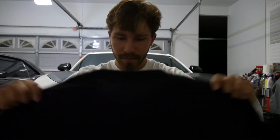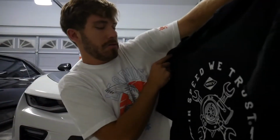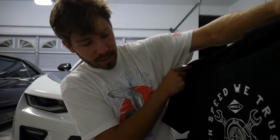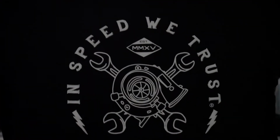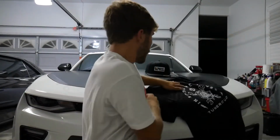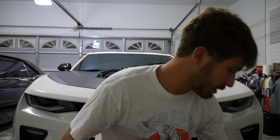So let's see what the first shirt is here. Nothing on the back, but the front, as you can see, says In Speed We Trust. It's got a turbo and some wrenches, and says TunerCult on it. That's a pretty cool shirt. Kind of generic, but definitely a clean shirt. Actually goes well with the hat back here. Just throw that sucker up there.